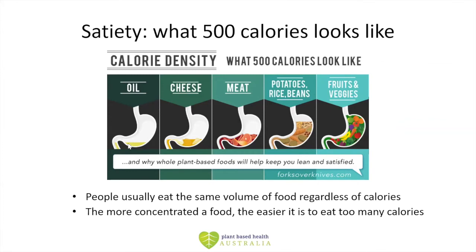Can you imagine? You could put all three together and not have filled your stomach, and you've just eaten 1,500 calories. And this is what is happening when people eat fast food. They're eating burgers that have so many calories in them, along with the cheese and the oil. If you eat 500 calories of potatoes, rice, and beans, you've almost filled your stomach. It's actually hard to eat 500 calories worth of fruit and veggies, particularly if you don't include potatoes. So you can really fill your stomach by eating that combination of potatoes, rice, beans, fruits, veggies, and you can eat to satiety, and you haven't overeaten in terms of calories.